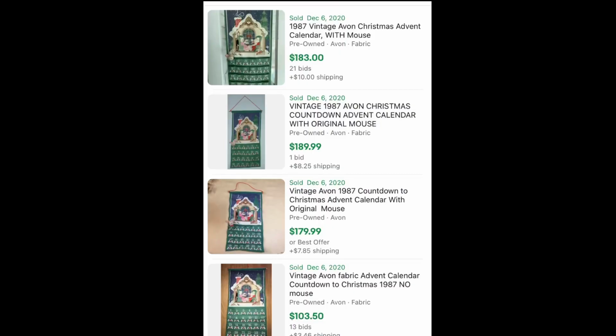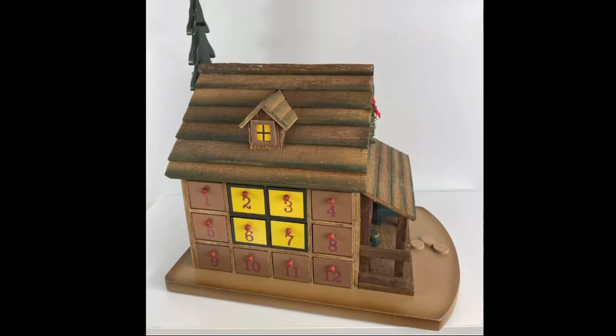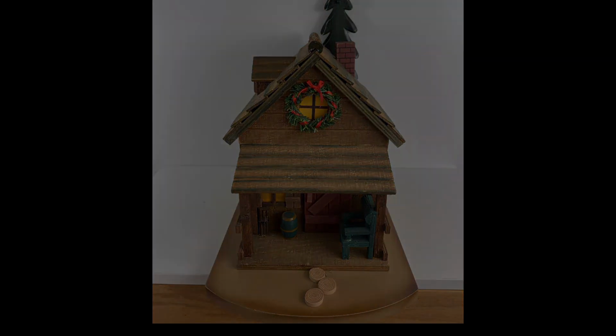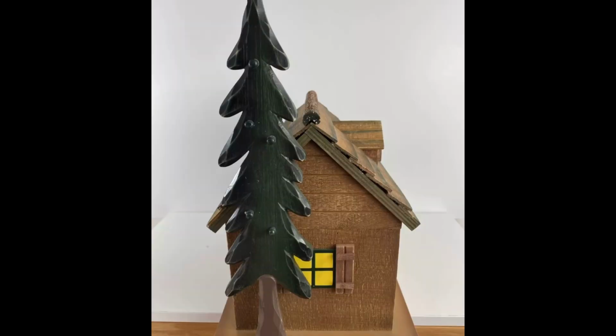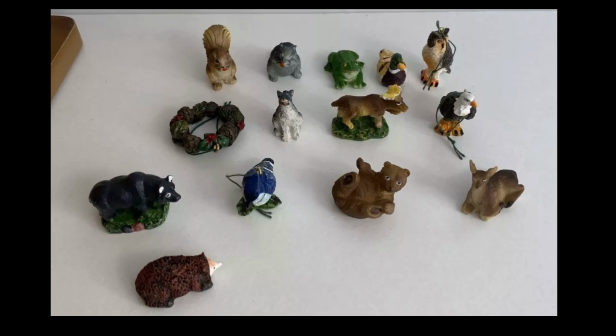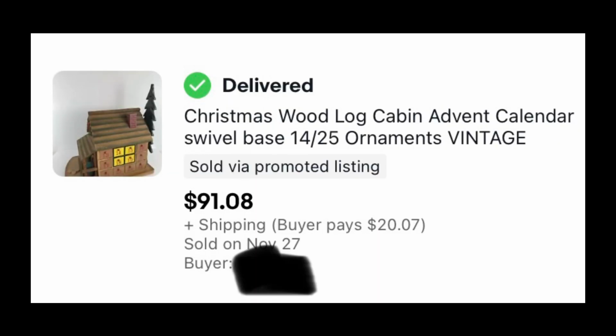If you find the calendar with the mouse, it'll go for $100. If you don't find the one with the mouse, that's okay. It still goes for $50, which is nice. And then the other advent calendar that I found this year was a log cabin calendar, and we found this at Goodwill, and I loved it so much I almost wanted to keep it for myself, but ended up listing it anyways, and I got $90 for it.